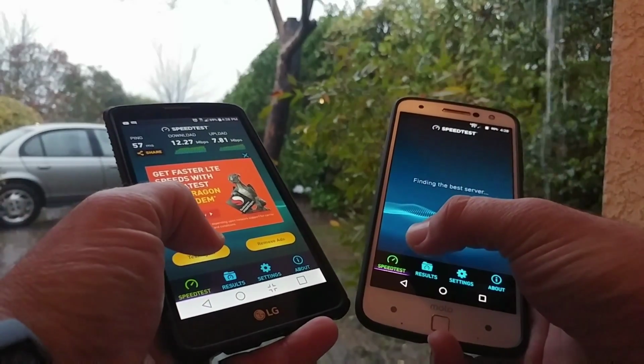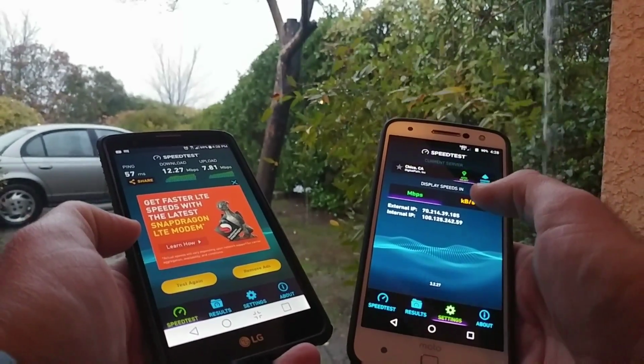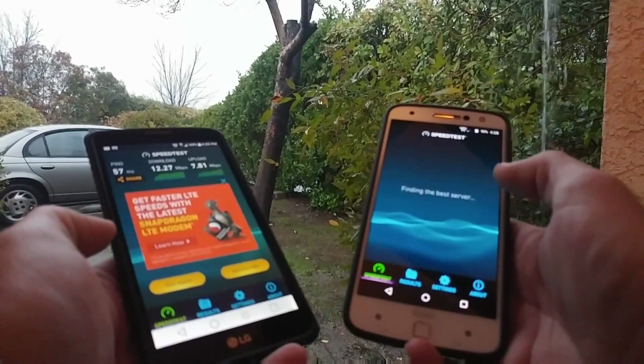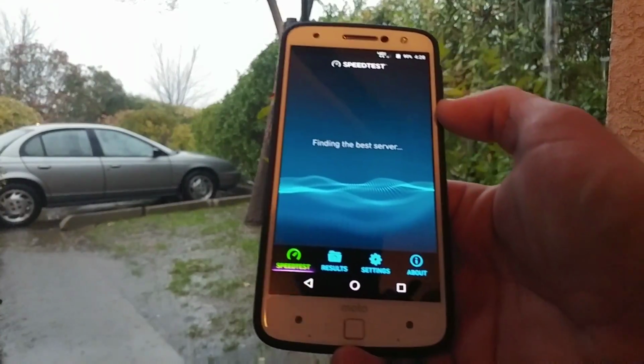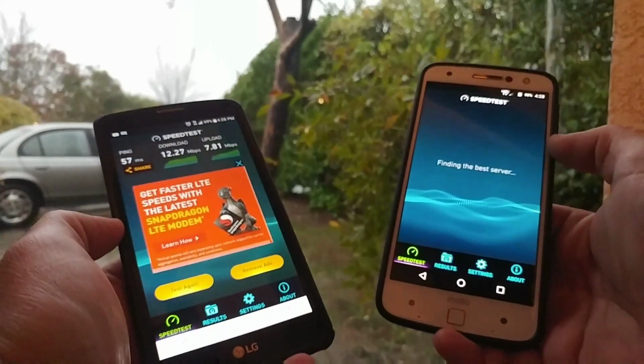So it looks like the Moto Z on Verizon Wireless is trying to find the best server there. So we'll give it a couple seconds to catch up and find the best server. As you can see there, not too sure. Let me go ahead and focus in so you can see a little better here. We're still connected to 4G LTE.